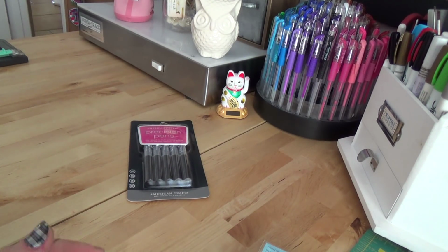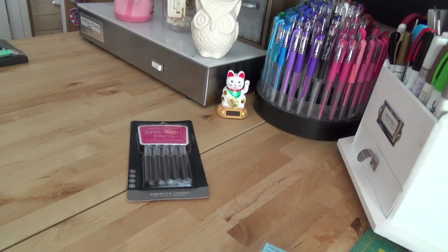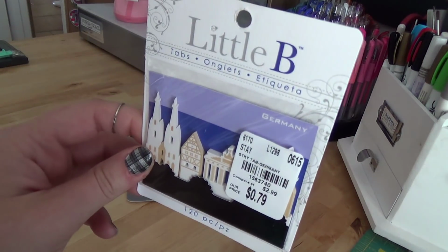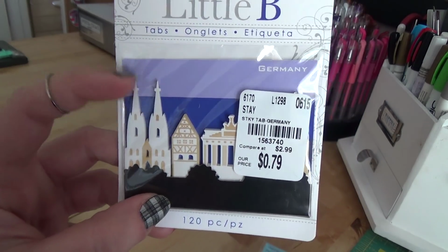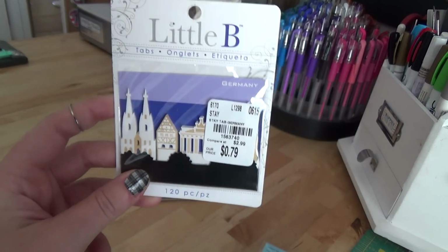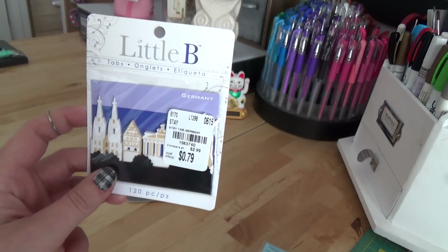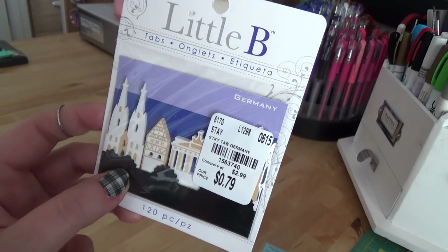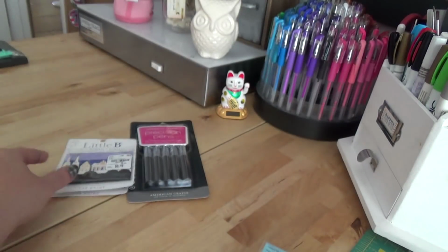Now, everyone has been showing the little B this, little B that. Well, that's all my store had, was a little section of little B, but I found what I was looking for, and that's all that matters. What I really wanted, I saw someone show this, is the Germany one, and they're little paper tabs. Oh my gosh, I nearly had a heart attack. I wanted the London one too. It didn't have it. It's okay, I'll survive without London, but I definitely needed some Germany in my life. So I got one for myself and one for my sister.